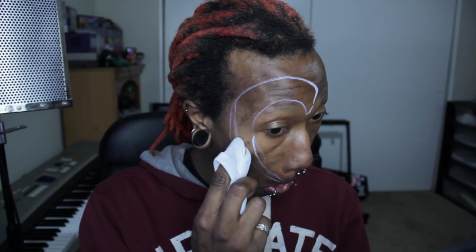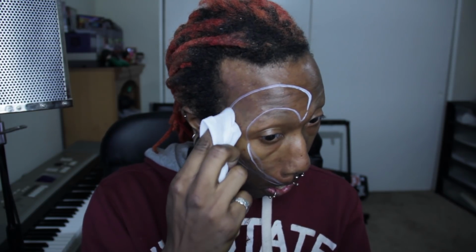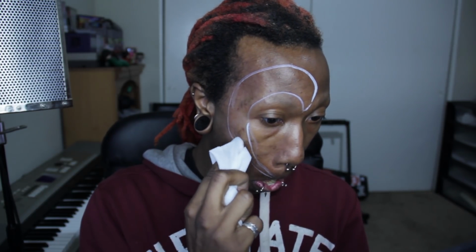So at first, I'm just going to be mapping out the lines of this succulent snack that I'm going to be turning myself into. And I'm just trying my best not to mess up whatsoever here. Except I actually did mess up, so we're gonna pull out the baby wipe and just fix that like it never happened. Brand new face.